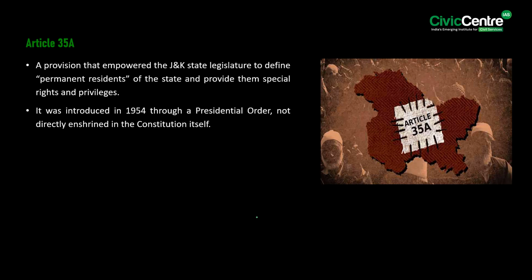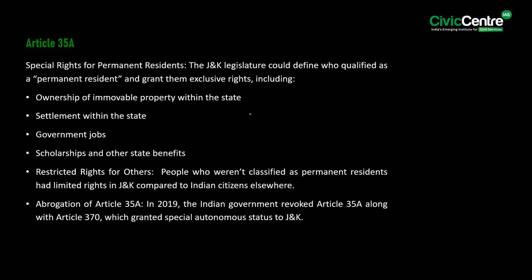Then, moving on to Article 35A of the Indian Constitution, it was a provision that empowered the Jammu and Kashmir State Legislature to define permanent residents of the state and provide them special rights and privileges. Know that it was introduced in the year 1954 through a presidential order, not directly enshrined in the constitution itself. Further, the Jammu and Kashmir legislature could define who could qualify as a permanent resident and grant them exclusive rights, which included firstly the ownership of immovable property within the state, secondly settlement within the state, third government jobs, fourth scholarships and other state benefits. Lastly, the people who weren't classified as permanent residents had limited rights in Jammu and Kashmir compared to citizens elsewhere. Significantly, in 2019, the Indian government revoked Article 35A along with Article 370, which granted special autonomous status to Jammu and Kashmir.